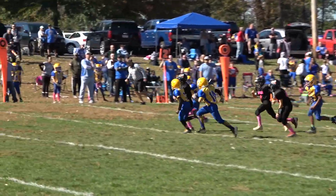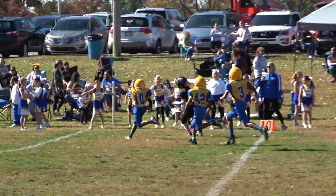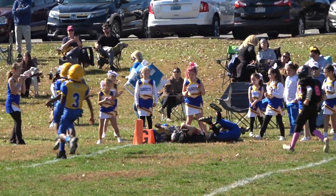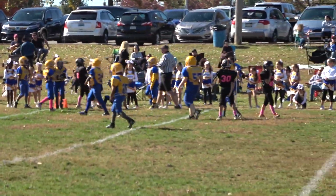Running the ball inside, trying to find some room. He's going to get to the outside. It's a foot race to the end zone. Are they going to catch him? And they will, short of the goal line. Probably marked on the one, but that's going to move.